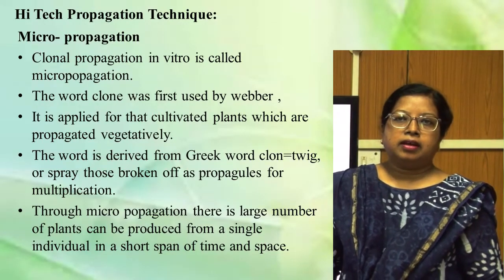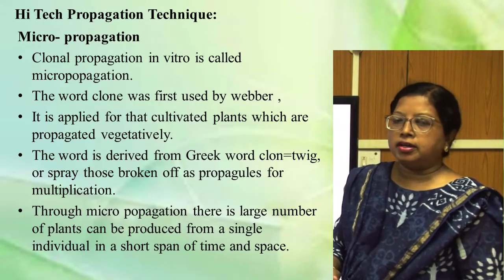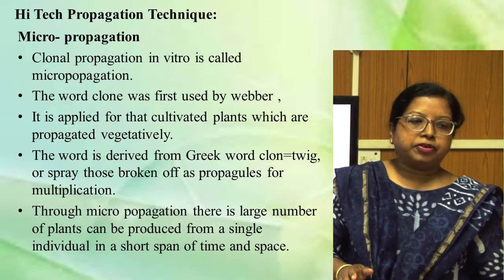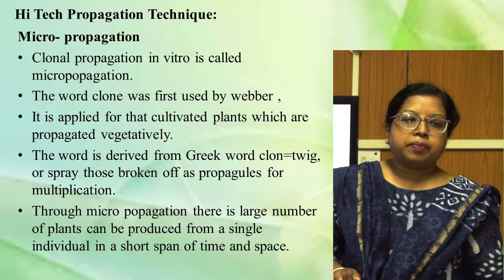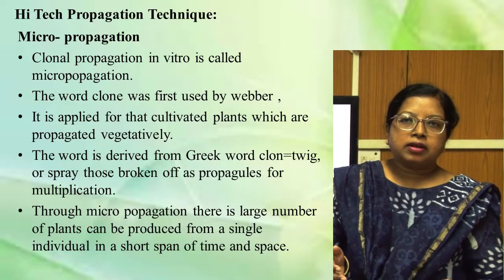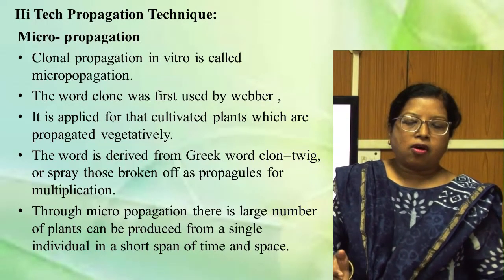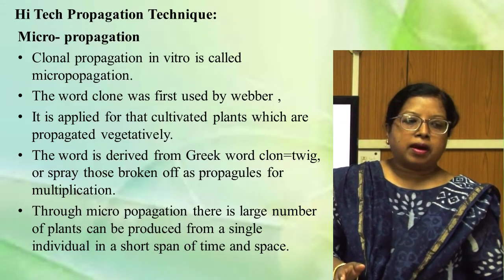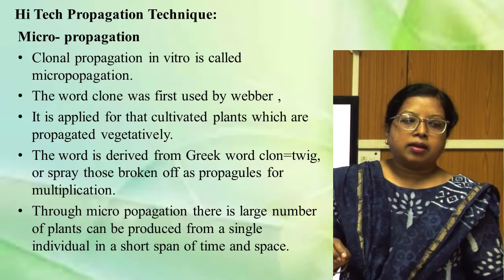High-tech propagation technique. It is one of the advanced propagation techniques, in which micropropagation is very important. Micropropagation is clonal propagation in vitro. The word clone was first given by Weber. It is applied to cultivated plants which are propagated vegetatively. The word is derived from the Greek word klon, meaning twig or spray, those broken off as propagules for multiplication. Through micropropagation, a large number of plants can be propagated from a single individual in a short time and space.